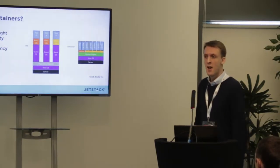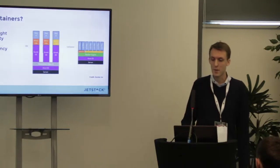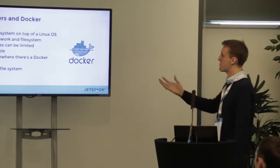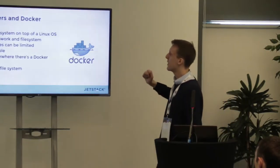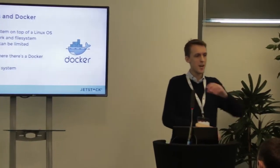So containers, not surprisingly, have become very, very popular, and Docker has become a very, very big company. I think it's valued at over $1 billion. So that's probably what everyone's pretty familiar with. It happens, as I said, that they've taken something that already existed, and what they've done is put a very nice API at the top of it, and a CLI so that we can use it, and an image format so we can begin to describe what our container looks like. All very, very good. So as I said, we get an isolated system on top of a Linux OS.